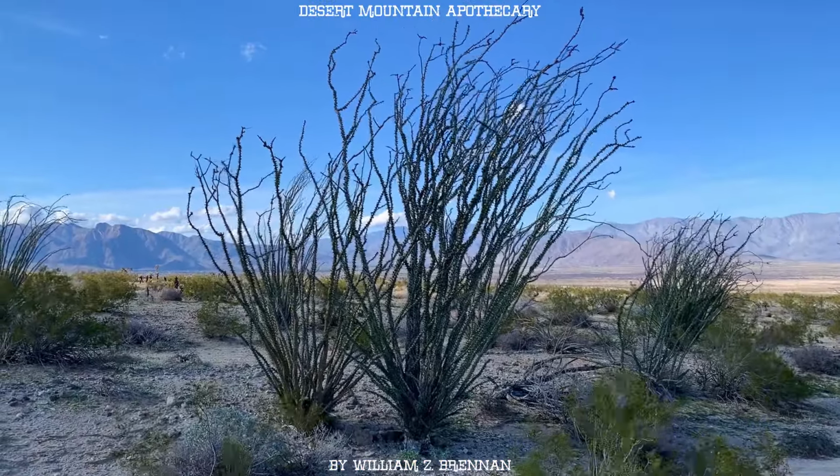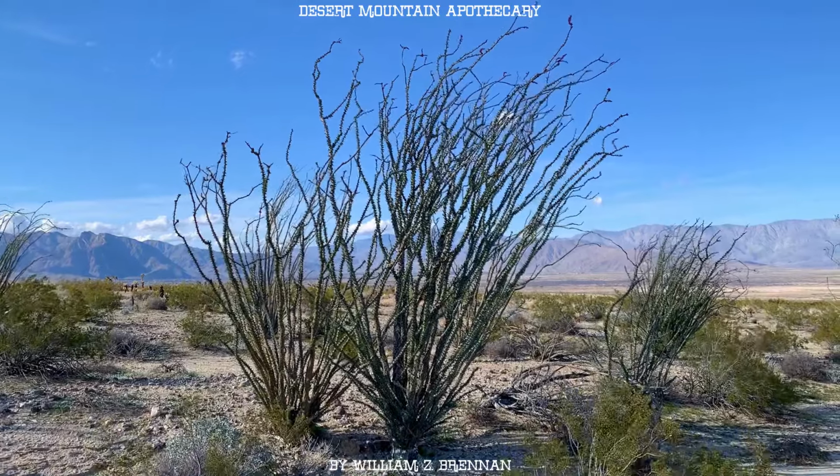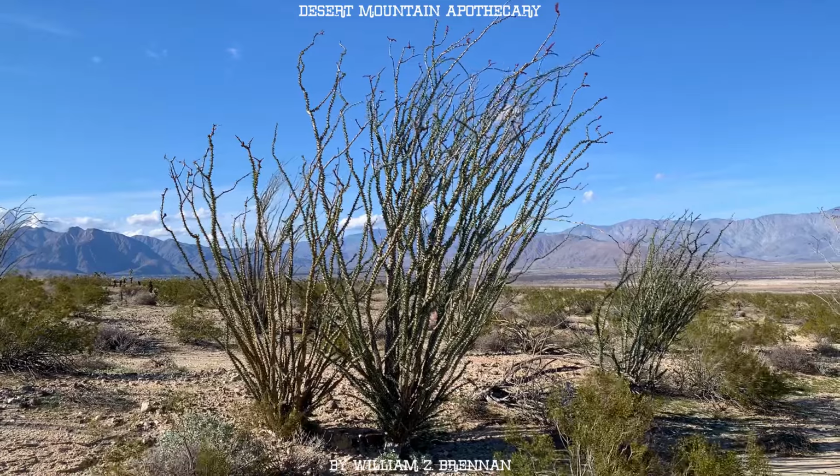The late afternoon wind bears down the desert slopes once again. Must be spring in the desert, blowing in the change of seasons.